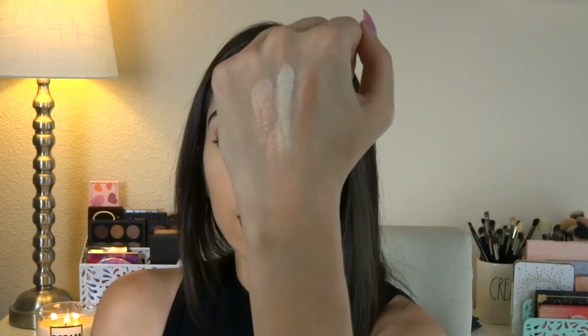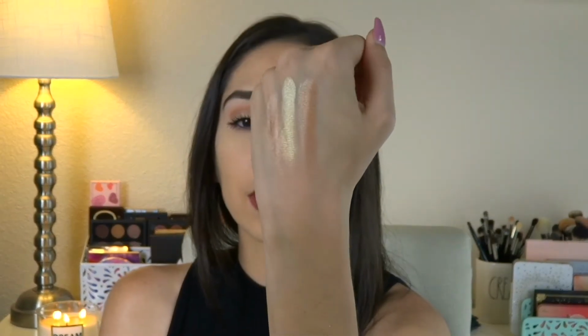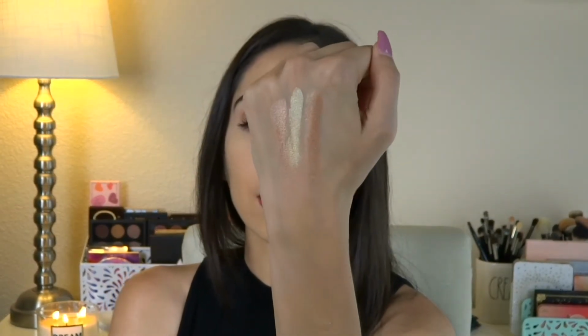Oh, that is intense. I did this one. I'm going to go ahead and do this pink one underneath too. These are super pigmented highlighters, you guys. Just off my first impression, this looks like it's an intense highlight. Like, this is not going to give you a subtle highlight.